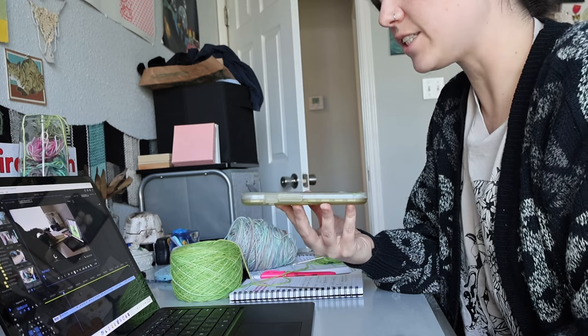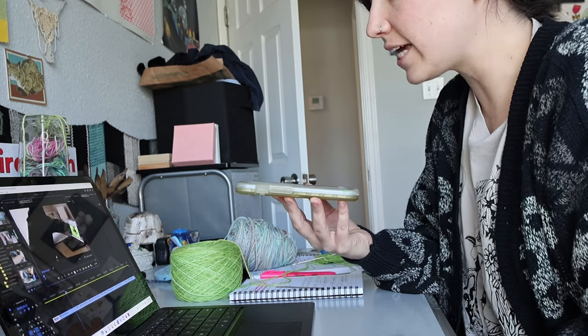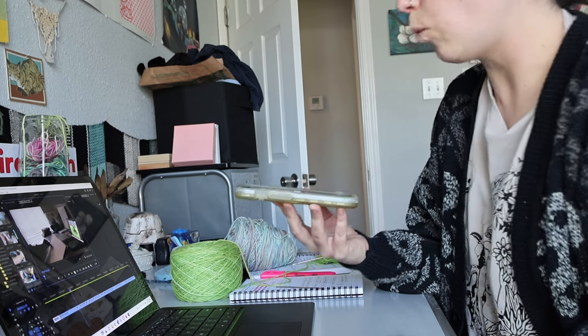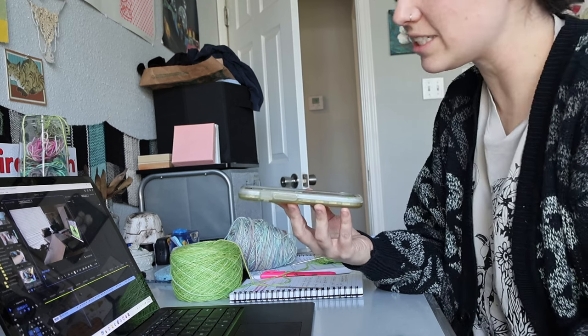For this canvas. So here I'm tracing the canvas into my sketchbook. I am going to kind of see where exactly I want that face to be.